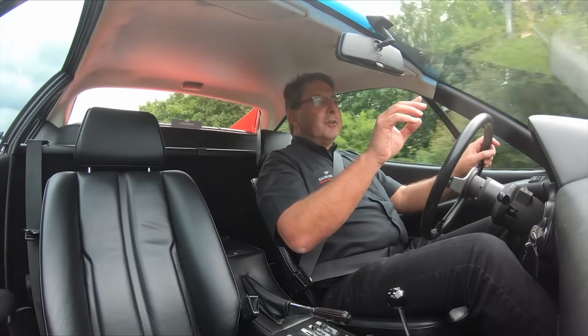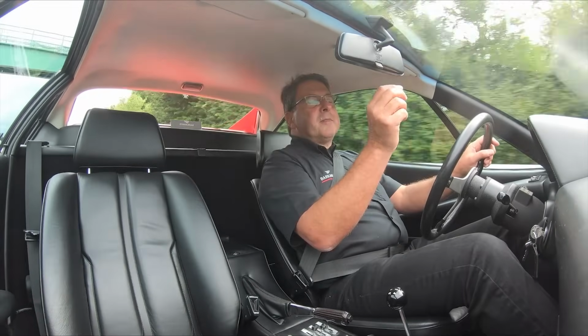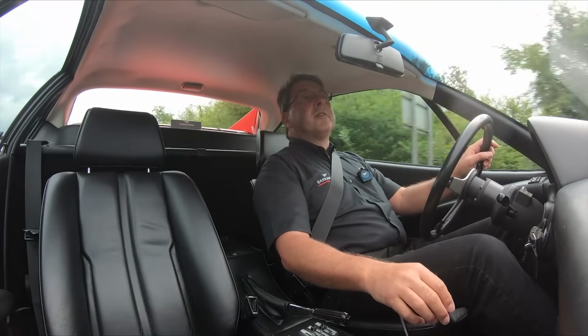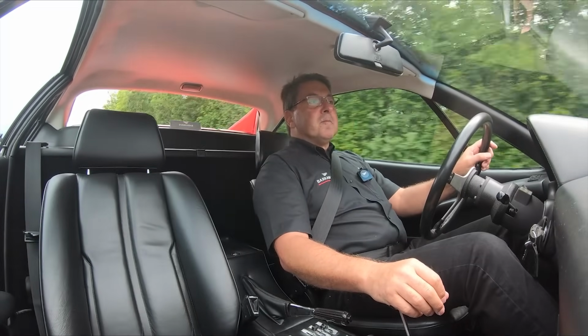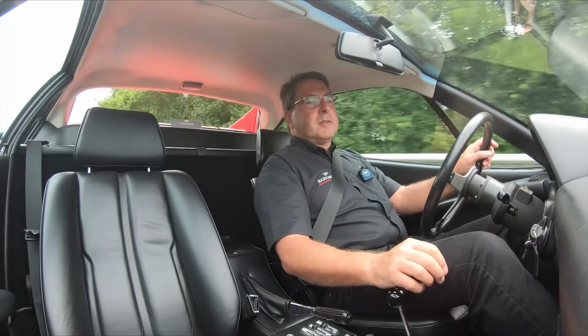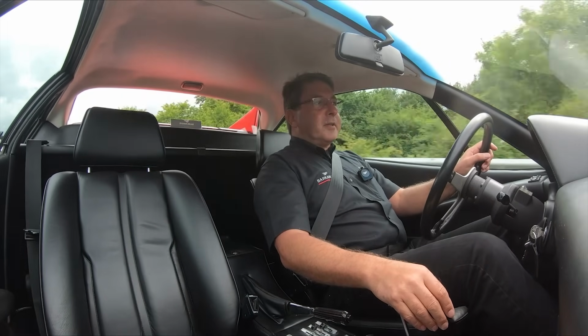Even the mirror's not tarnished. Normally you get in these cars and the mirror, the edges start to go. You get little bits around the edge and everything. I'm looking in the rear view mirror, and the rear view mirror on this is pretty much perfect. And again, on other cars that we restore, we've had mirror glass recut, take them all apart, replace them all. That one's perfect.